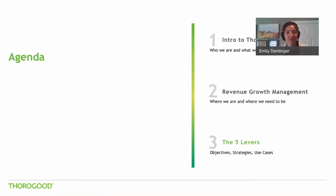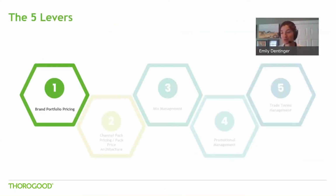All right, at this point, I'm going to transition into the 5 levers where Lauren and I will walk through the objectives, offer some strategies and use cases on each of the 5 levers. So we will start with brand portfolio pricing.